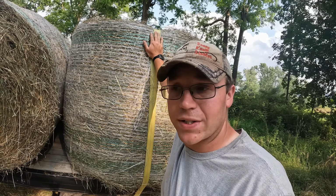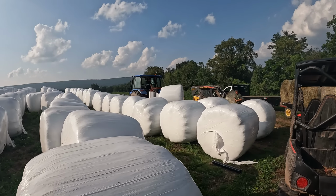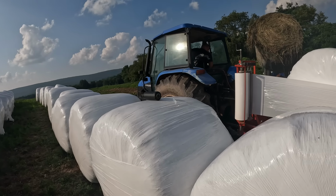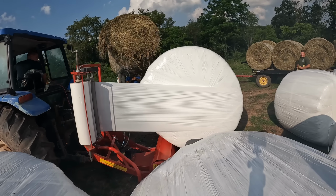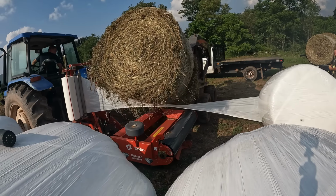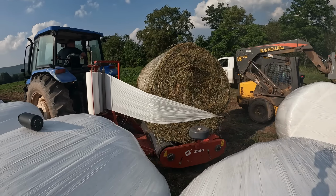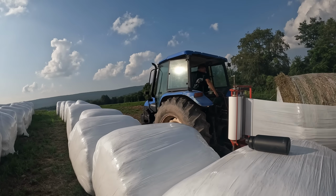Next stop, let's go to the wrapping site and see how things look. Look at all these wrapped bales, man. Well, I've never seen it from this side. Like Daniel's being a smooth operator.